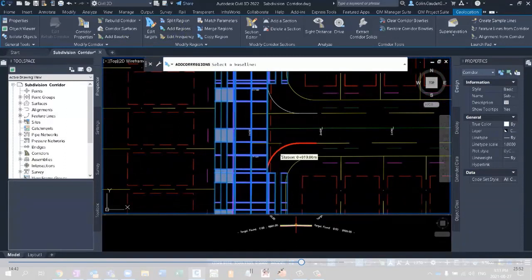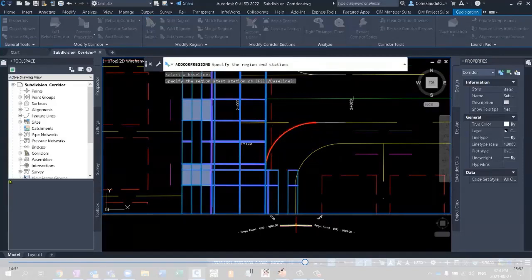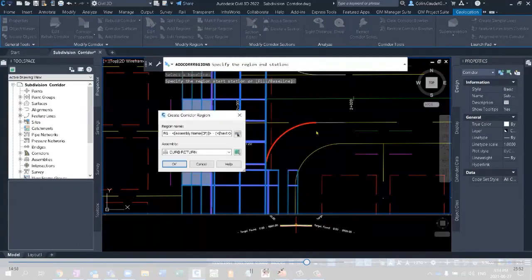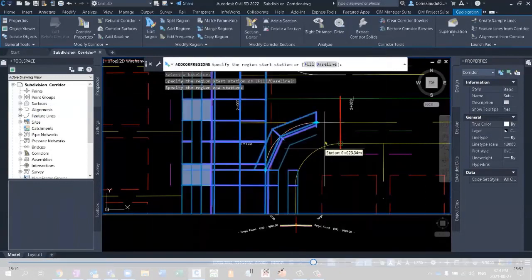Where do I want to add the region? Well, I have to select this baseline, and I can go from the start of this curb return to the end of this curb return. And a little trick here, as you're creating curb return alignments, try and keep them all turning in the same direction. It saves the trouble of having to create a left and a right curb return assembly. We'll click OK. And when you do that, it's going to open up the native target mapping. We're going to click cancel. We don't need that. We're working with Corridor Mapper.